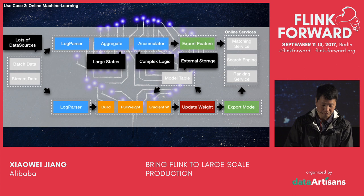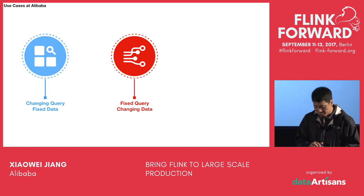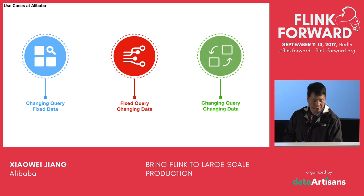So in these two examples, we used streaming to calculate the result of a fixed query running on top of changing data. What about if both the data and the query are changing? This is our third pattern. Let me give an example.